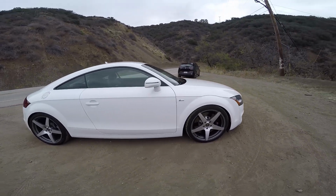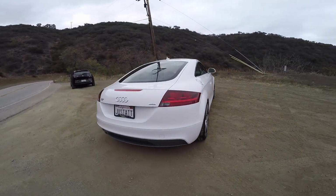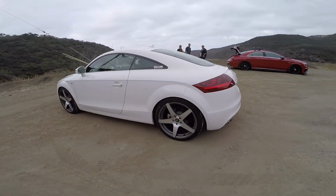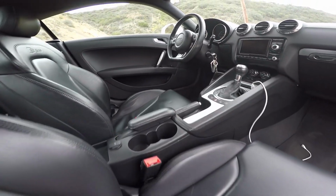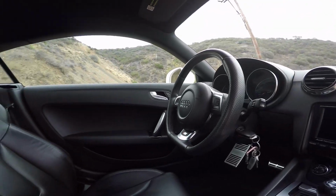It's stage 2 Revo with a Miltech downpipe, MSS springs, DSG tune from Revo as well, and a United Motorsport Haldex tune. Cool. So you've tuned the gearbox, the all-wheel drive system, and the engine. It's the 2-liter, right? Yep. And all-wheel drive, since you mentioned Haldex. Let's go, what do we have?